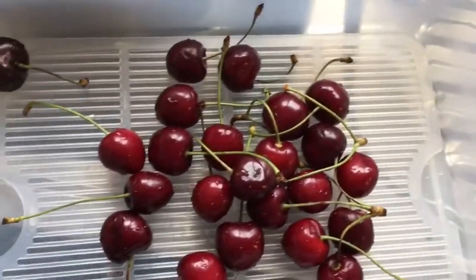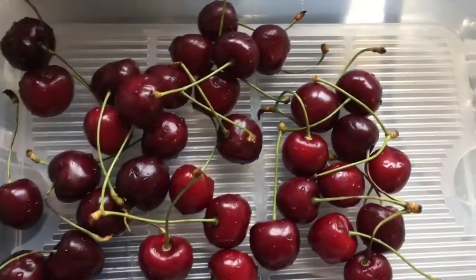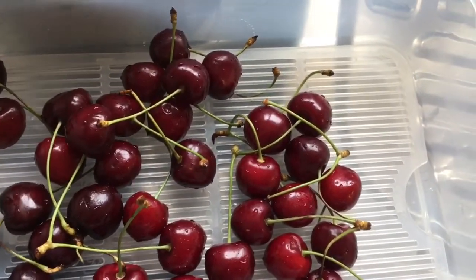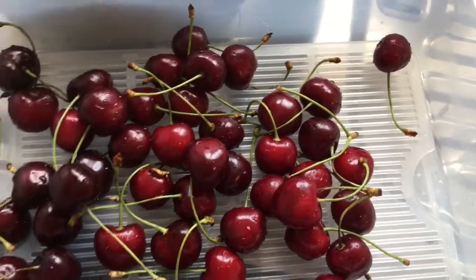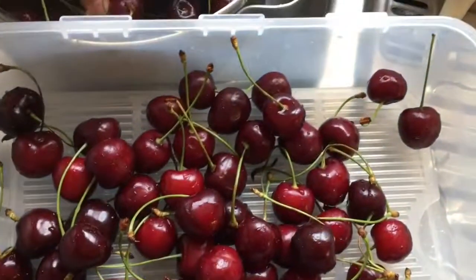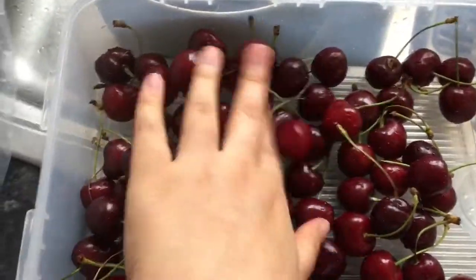So basically, I just wash them because my husband is a lot more likely to eat these if they are washed and ready to eat. If he has to wash them, he's less likely to grab them and eat them. Isn't that funny? So that's all I'm going to do with these. Just wash them, have them ready to eat.